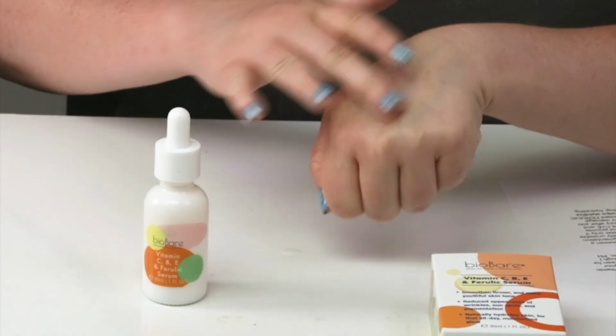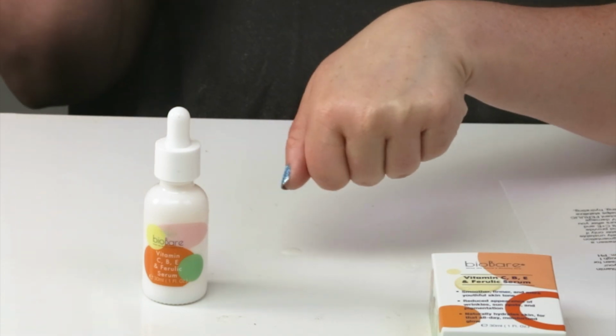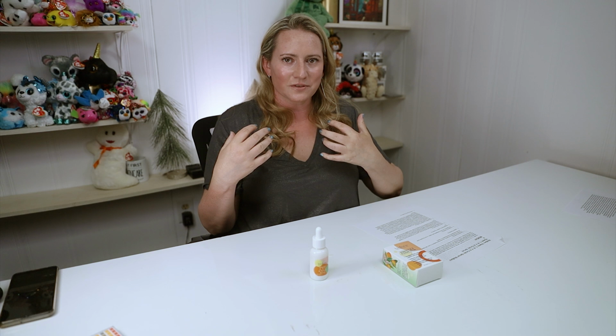So they recommend once daily, apply it to your skin after cleansing and toning. They say apply the full dropper. I don't apply the full dropper. I probably apply like 5 drops of it, which is about half a dropper. And then they recommend using it on your face. You know what? I don't use it on my neck because my neck is almost always covered up.